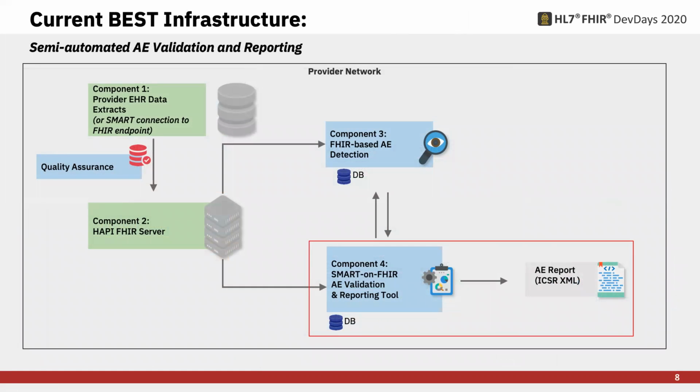So this is our current architecture to date. It all starts with getting access to EHR data for enabling detection of adverse events. Currently, we are getting EHR data extracts from several EHR data providers, and that goes through a quality assurance process, particularly to identify cohorts of interest and populations of interest and doing some data quality checks. And then that data is transformed to a FHIR server.